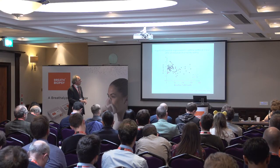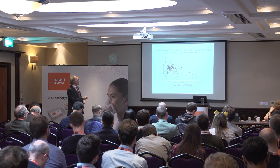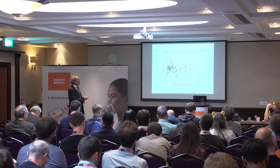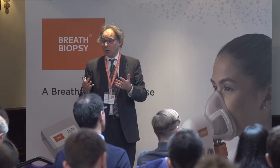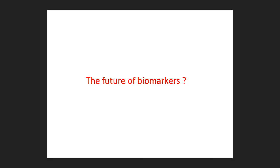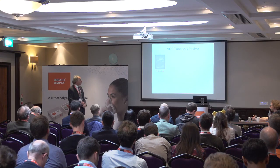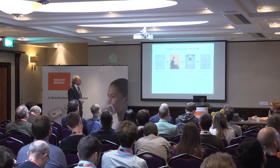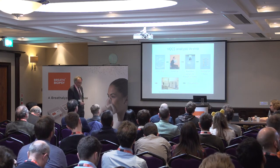So in our asthma clinic, we also looked at the predictive factors of response to omalizumab, and we found here that it was not eosinophils, but baseline FeNO. So if you have a high FeNO at baseline, you have an improvement in your symptoms in ACQ with anti-IgE treatment. And now I come to the last part, but I'm not an expert, I'm not a chemist, I feel a bit of an outlier here. You know that better than me.